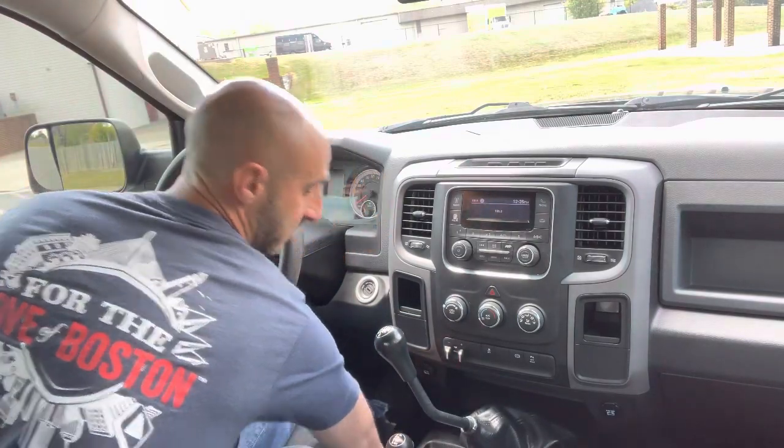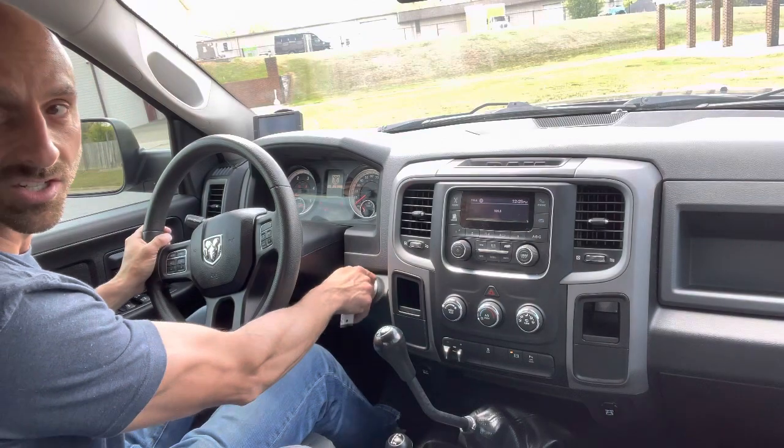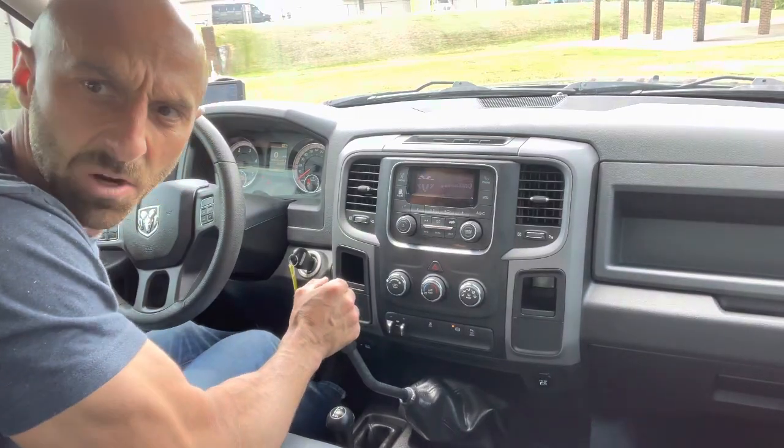What's up, guys? So what's it like driving a 6-speed Cummins? It's absolutely invigorating. It's fun. Let's go for a ride. Let's check it out. After I pick up the key from the floorboard under the foot pedal. Key in the on position, clutch in, shifter in neutral, crank her on up. Let's do it.